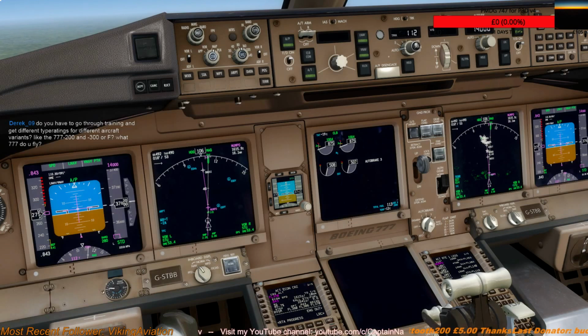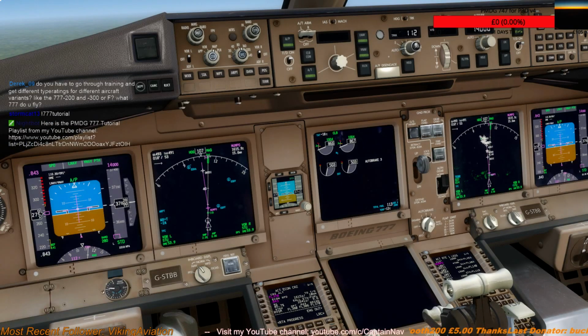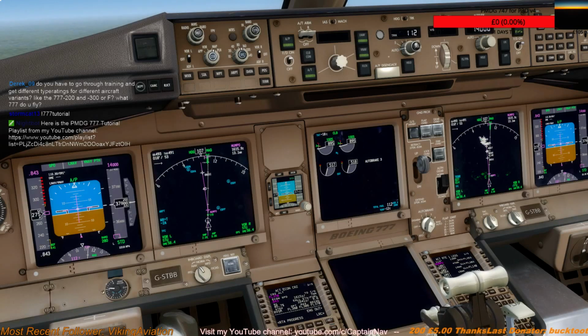No, the type rating is the same for all the variants. It's exactly the same. All you need to be aware of is the difference between the variants, and there are very few differences actually, but that's the same rating for every single variant.